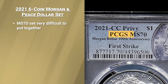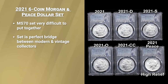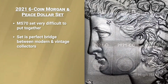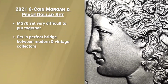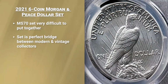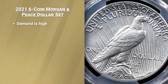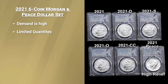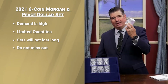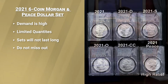So this is just such a great opportunity for you to help your collectors, whether they collect modern coins, whether they collect vintage coins. This is, I think, the perfect coin that has such a crossover to every kind of coin collector. And believe me, these things we've been running on TV, we've sold thousands and thousands of these sets. We can't get enough of them. So this is a great opportunity for your clients in PACT to be able to get one of these great sets while we still have them, because they're not gonna last long because we can't get any more.